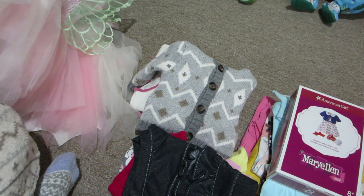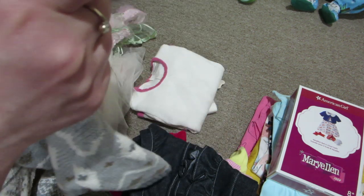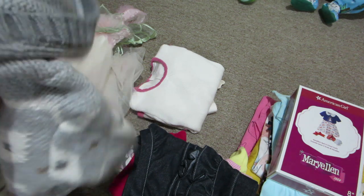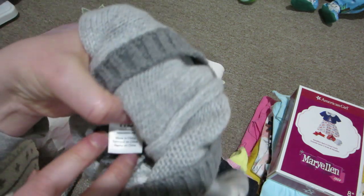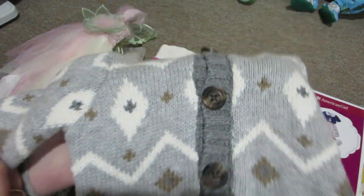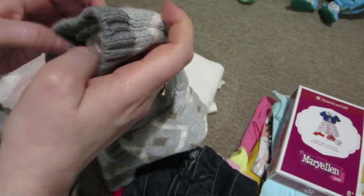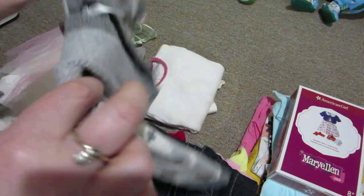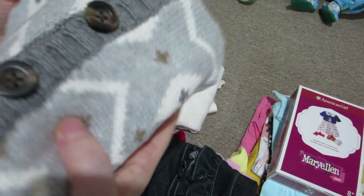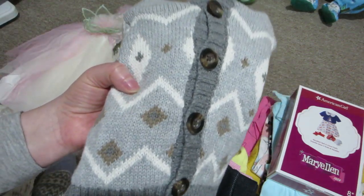And then from Diana, I traded her because she got some things of mine. I traded her this newborn size sweater. It's from Carter's, and it's this beautiful gray button-up sweater. It's nice and thick, really well made. Now, I haven't usually been buying any more newborn boy clothes because I got rid of Jeremy and he was my only newborn size boy.